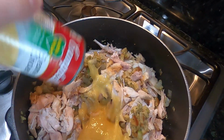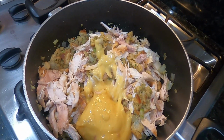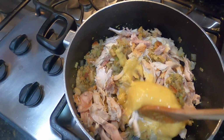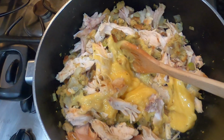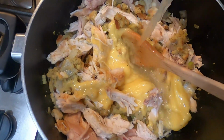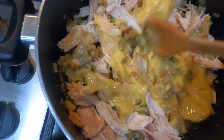Yeah, I put it all together. I don't know if it was a brain fart or just not really thinking it through, but at this point, it turns into a gooey mess. So the idea is you mix the chicken and the cream of chicken soup together. That goes down in the pan on a layer, and then the stuffing goes on top of that. Oh, good. Let's add more moisture to it. That should help.